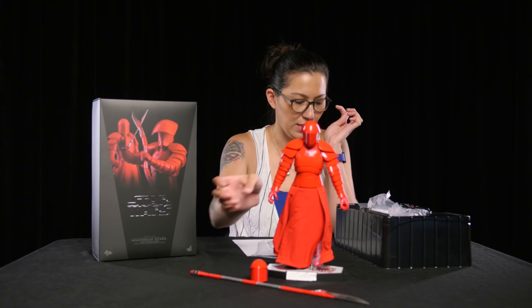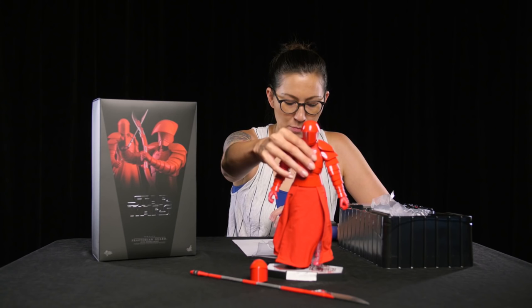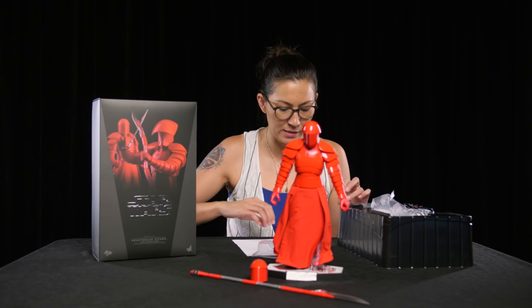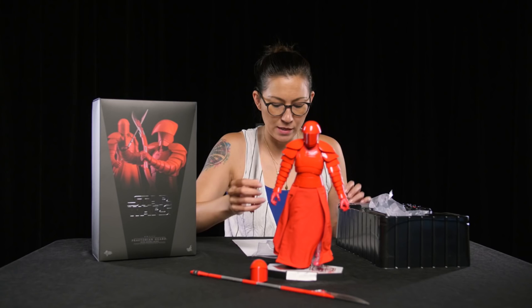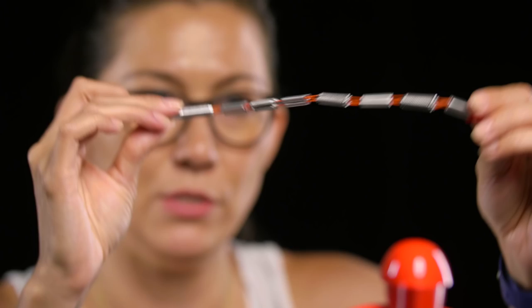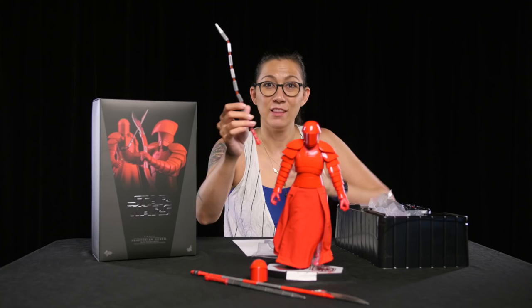So over 30 points of articulation, this is the Praetorian Guard with the heavy blade, six interchangeable gloved hands, including one pair of hands, four holding the weapon, and two gesturing hands. The weapons include the heavy blade that I just showed you. This is the whip staff. And then also the whip staff in its extended mode, which is slightly poseable, as you can see. Wow. This was a cool moment in Last Jedi.